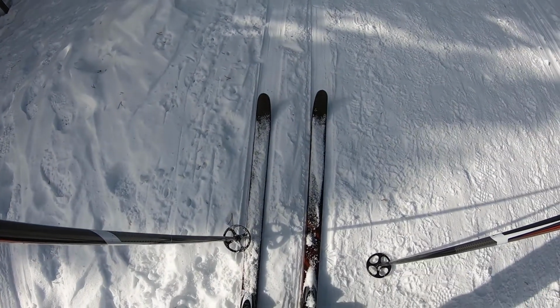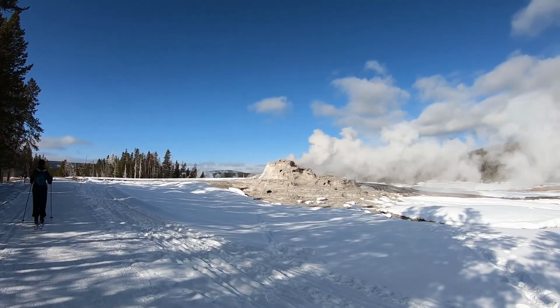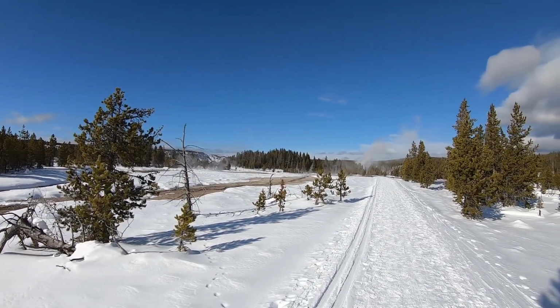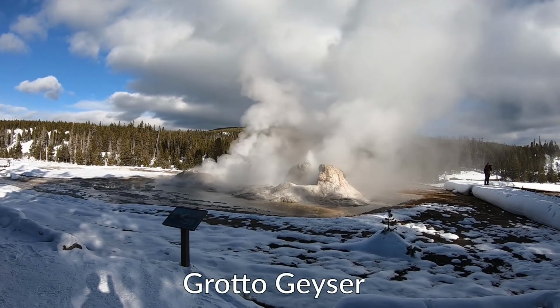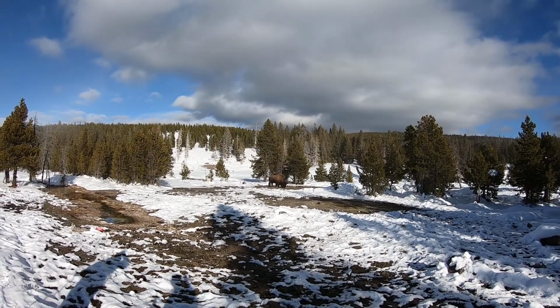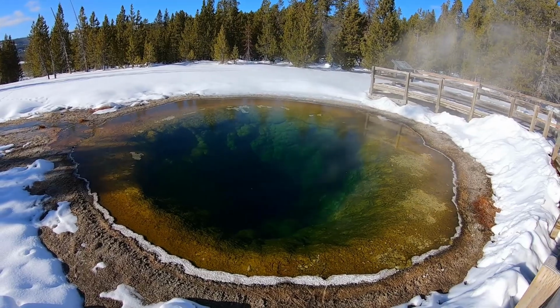So today we took a snow coach on over to the Old Faithful Snow Lodge, and we have somehow found ourselves back on cross-country skis trying to get to Biscuit Basin, way off that way. This is Morning Glory Pool right here.